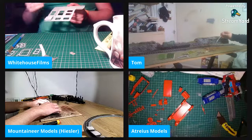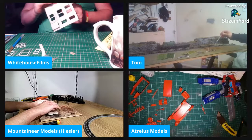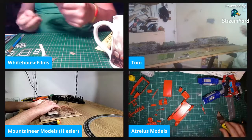I was going to say that it helps if you move the camera a little closer. My camera's built into my laptop.